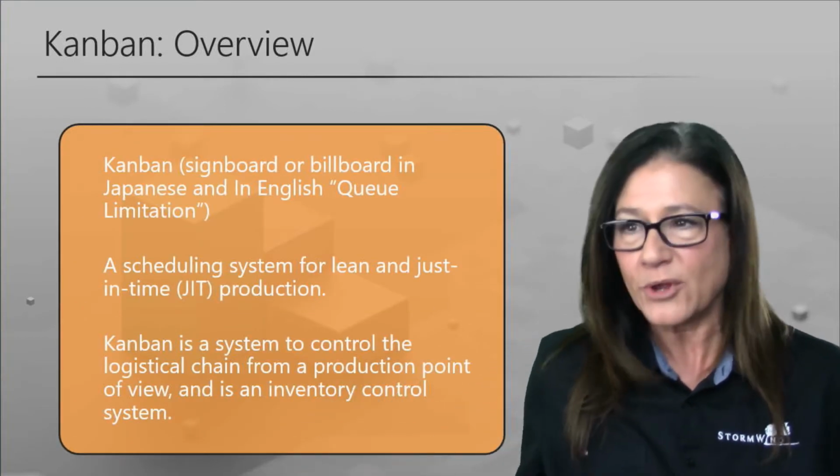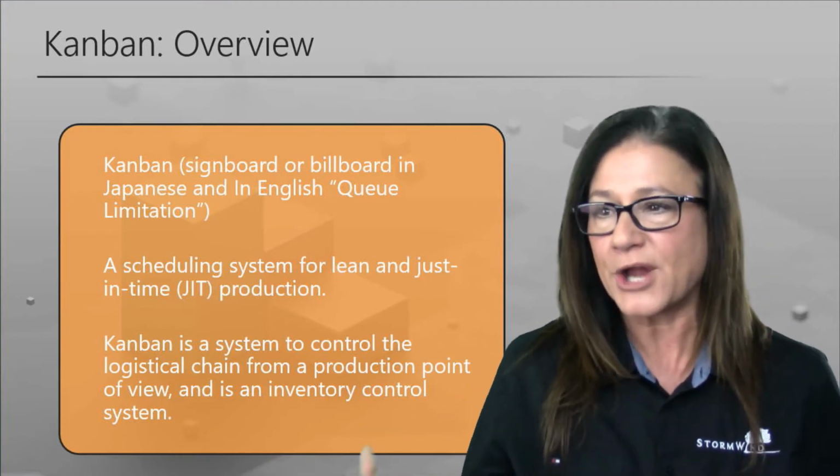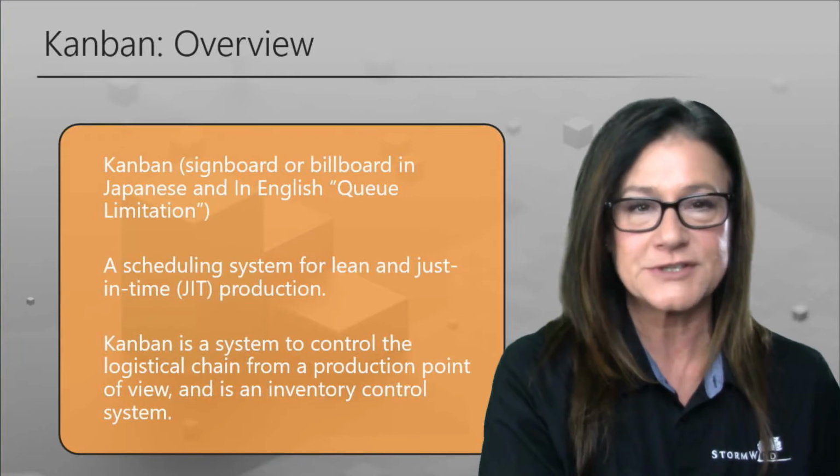So Kanban, a signboard or billboard, an English queue limitation, is a scheduling system for just-in-time production, and it was designed to control the logistical chain from a production point of view to inventory control.